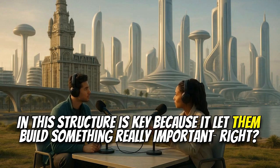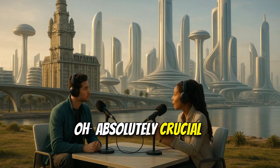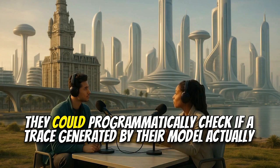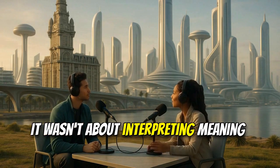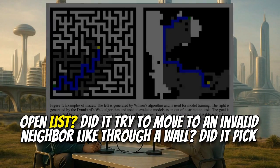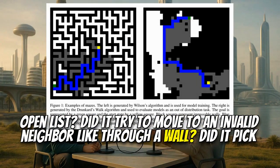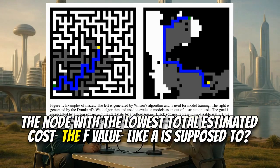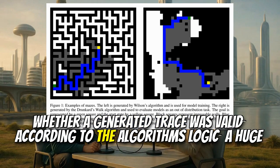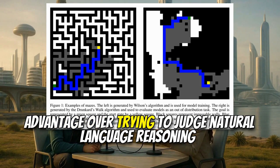And the structure is key because it let them build something really important, right? The validator. Oh, absolutely crucial. They built a formal A* trace validator because the trace follows these strict create-close rules based on the A* algorithm. They could programmatically check if a trace generated by their model actually followed those rules step by step. Exactly. It wasn't about interpreting meaning. It was about checking rules. Does this close action reference a node that was actually created and put on the open list? Did it try to move to an invalid neighbor, like through a wall? Did it pick the node with the lowest total estimated cost, the F value, like A* is supposed to? Right. All those specific A* logic checks so that they could get a hard, objective measure of whether a generated trace was valid according to the algorithm's logic. A huge advantage over trying to judge natural language reasoning.